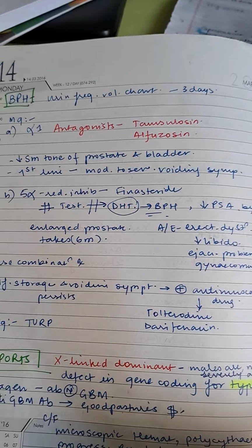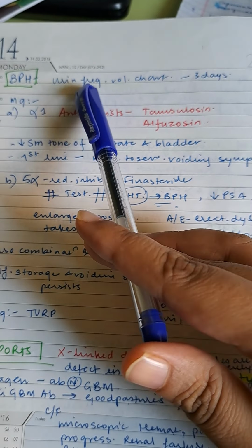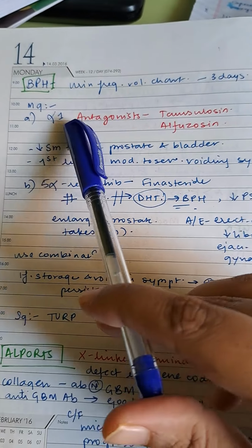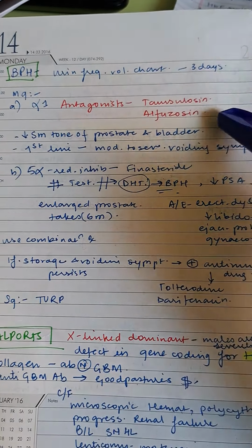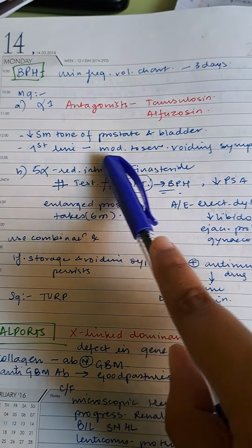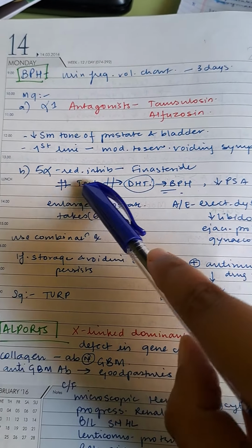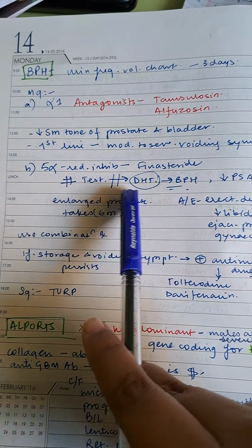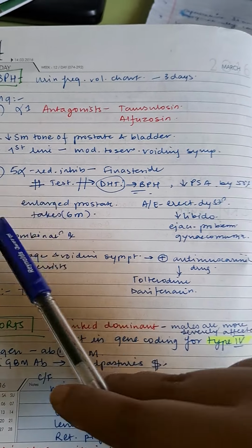Benign prostatic hyperplasia: you ask the patient to jot down a urine frequency volume chart for 3 days. Management: A, alpha 1 antagonists, tamsulosin and alfuzosin. There is a decrease in the smooth muscle tone of prostate and bladder. First line for moderate to severe voiding symptoms. B, 5 alpha reductase inhibitors, finasteride. Testosterone, DHT, BPH: decrease in the PSA by 50%.